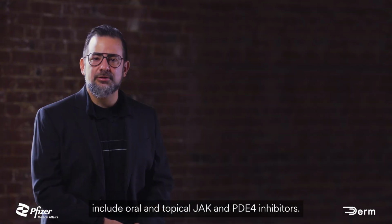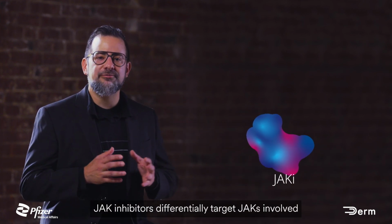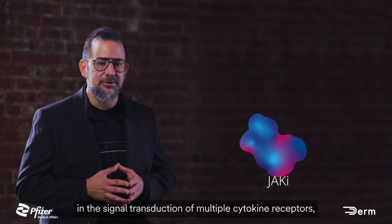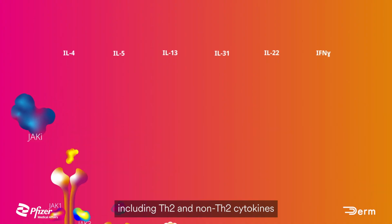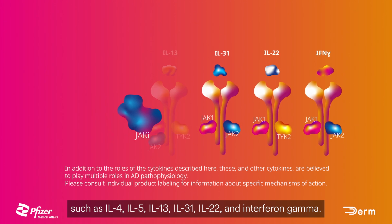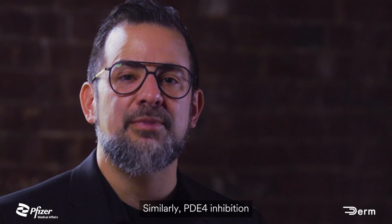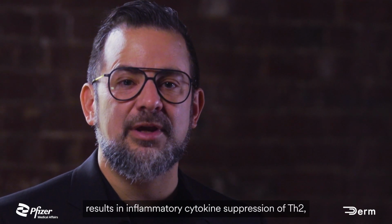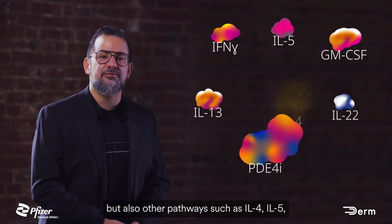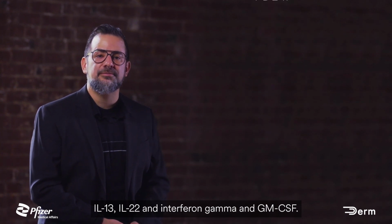Small molecule inhibitors include oral and topical JAK and PDE4 inhibitors. JAK inhibitors differentially target JAKs, involved in the signal transduction of multiple cytokine receptors, including Th2 and non-Th2 cytokines such as IL-4, 5, 13, 31, 22, and interferon gamma. Similarly, PDE4 inhibition results in inflammatory cytokine suppression of Th2, but also other pathways such as IL-4, 5, 13, 22, and interferon gamma, and GM-CSF.